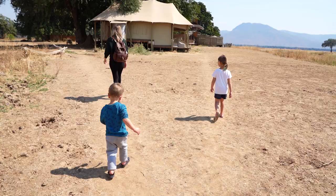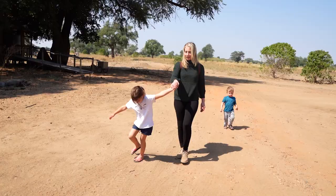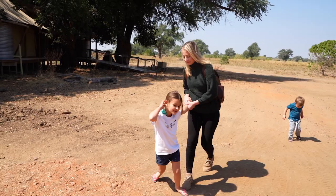After dropping our stuff in the room, it's time to head to the main lodge to catch up with Taffy and the team. There's also a delicious lunch that awaits the family.